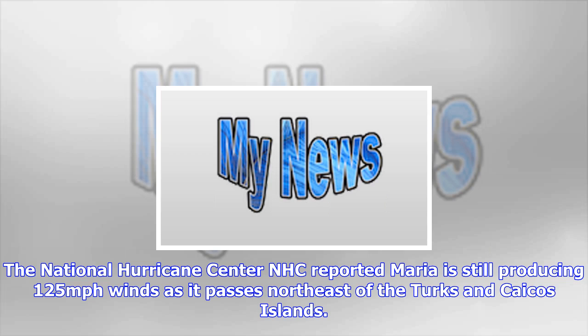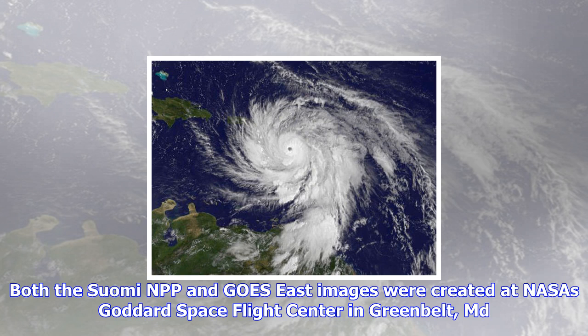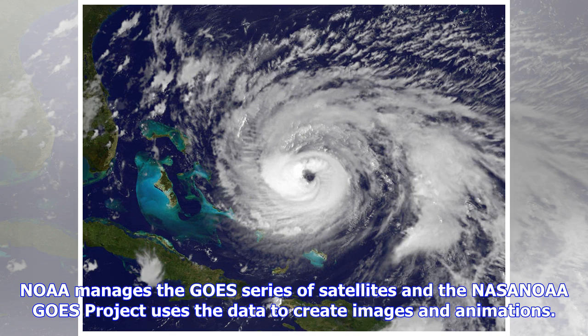Maria is a Category 3 hurricane on the Saffir-Simpson hurricane wind scale. A gradual weakening is forecast during the next 48 hours. The minimum central pressure based on data from the reconnaissance aircraft is 958 millibars. NHC said a turn toward the north-northwest is expected later today, followed by a turn toward the north by late Saturday. On the forecast track, Maria's core will move away from the Turks and Caicos Islands today and pass northeast and east of the Bahamas through Sunday, September 24.